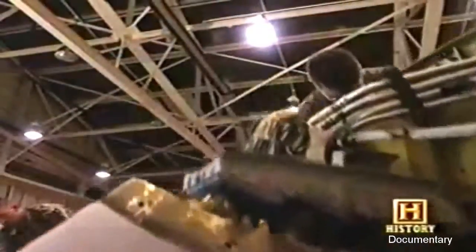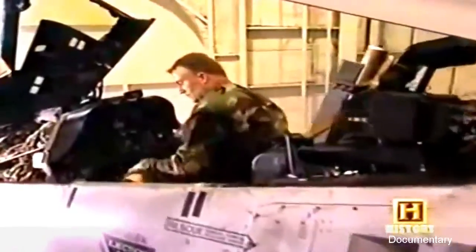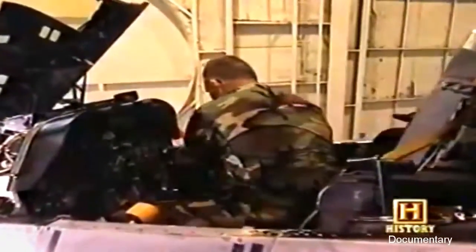The A-10 was the first fighter to fully integrate with the night vision devices. The whole cockpit is modified to use night vision goggles. We've been training with them longer than pretty much any other fighter community, and we've gotten very good at it.